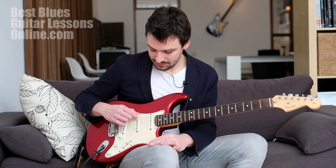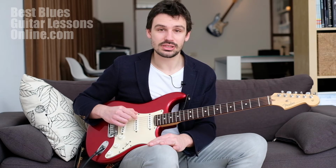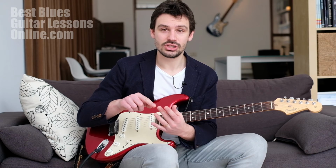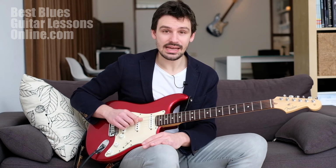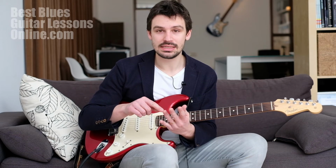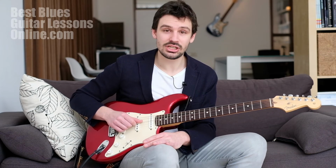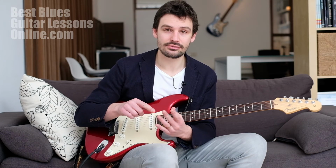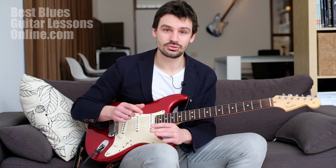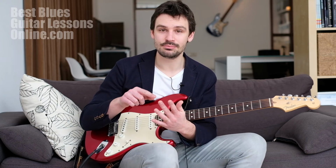We're seeing that between the E and the A string we have 4 notes. All right, we have E, F, G, A. Between the A and the D string we have also 4 notes: A, B, C, D. Between the D and the G string, D, E, F, G. And then between those 2 strings we only have 3 notes: G, A, B.